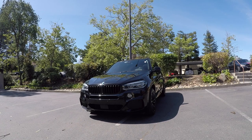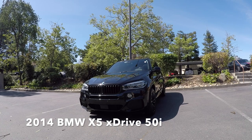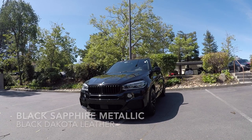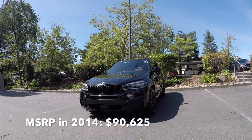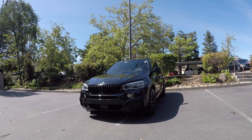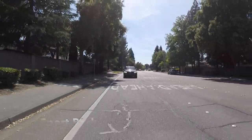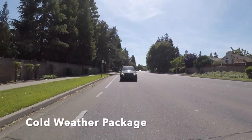So today I am presenting my new-to-me car. It's a 2014 BMW X5 xDrive, and it's the 50i. And this thing is loaded. It has almost everything, but you can see here by looking at it, it has the M Sport package with the Shadowline trim. It's got the black kidney grilles, cold weather package, has the Driver Assistance Plus package with the active cruise control and stop and go.